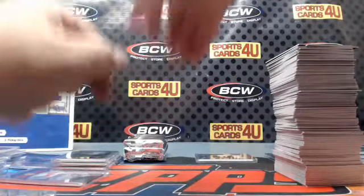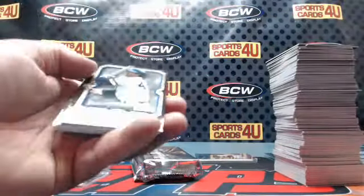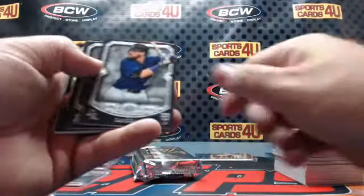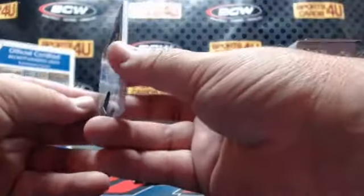Last box of the night. Reggie Jackson, 56 out of 150, Yankees. David Dahl, rookie. Mike Trout. Will Myers. Julio Teheran, one-color patch, 14 out of 50, Braves.